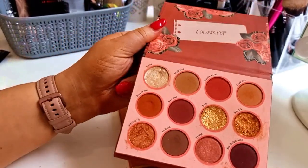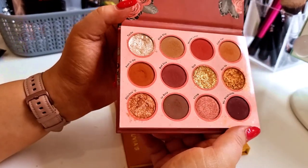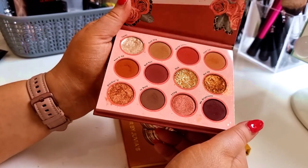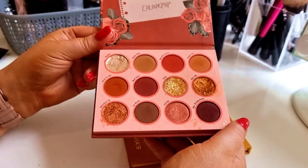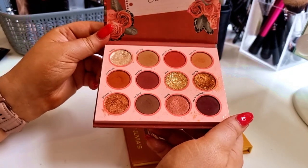I love this palette. I think this is my favorite Colourpop palette because, and I don't mean color story, I mean it's because I just use this one the most. As much as I love color, this is more neutral for me. This is color for a lot of other people, probably. But this is stuff that I would wear when I want to feel pretty rather than look creative. I never want to look creative.